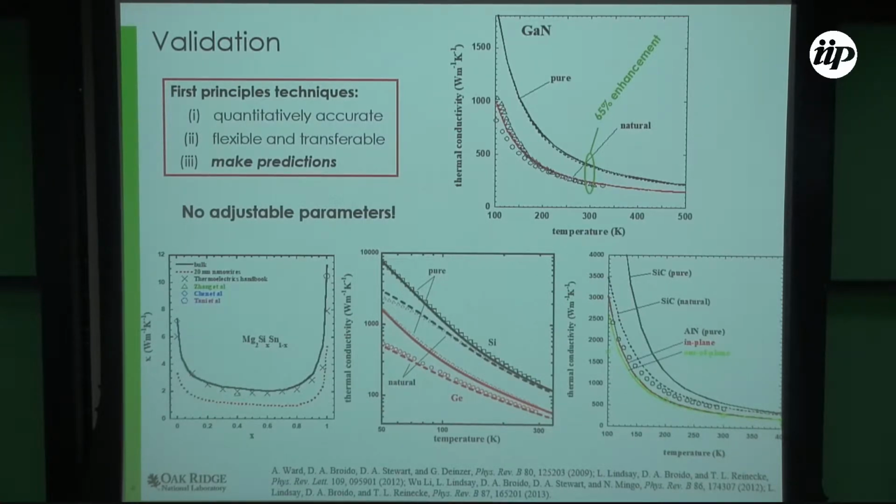So anyway, I like this method because it's shown quantitative accuracy, although I want to put a caveat in here. These are really nice crystals. If you find the crystal's really messy, with lots of defects, it's not going to work. And then there's other things you have to do and try to understand. What I really like about it is it's flexible and transferable. I can actually take two different elements on the periodic table, put them together and say, okay, I can calculate thermal conductivity. We'll see what happens. Sometimes those materials don't even exist, and then you call it a prediction.